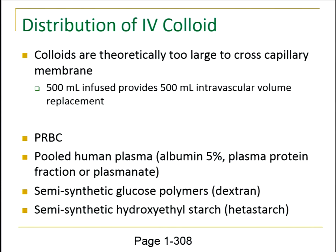So going on to colloids, there are a lot of different types of colloids that we use. It was great hearing our previous speaker talking about some of the albumin issues in renal patients, but if you give 500 cc's of albumin, it's supposed to provide 500 cc's of intravascular volume replacement. There are different types of colloids, so packed red blood cells, PRBCs. If someone's in hemorrhagic shock, you might be using that as your colloid. Albumin is another example. Dextran and hetastarch have really fallen out of favor, though they are used sometimes, because of the risk of renal failure. But I wanted you all to have a complete list of these.